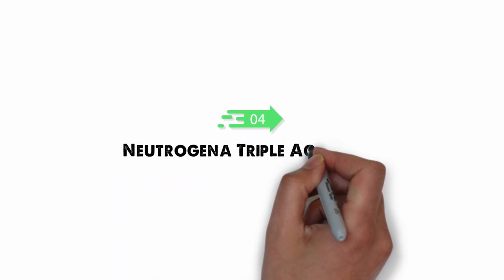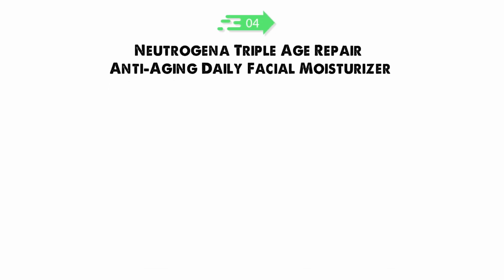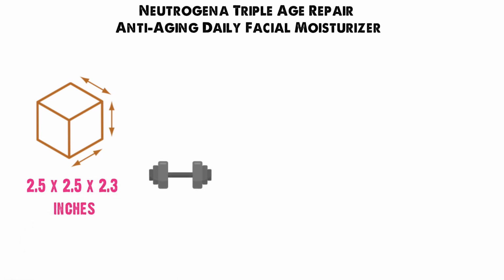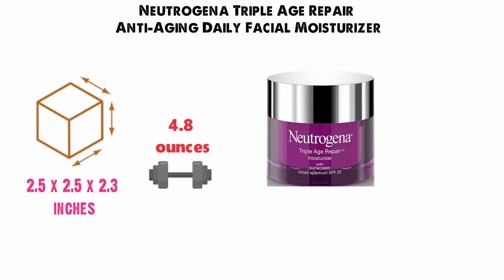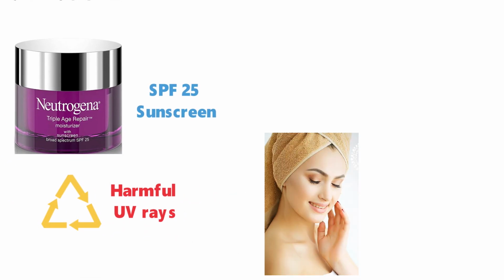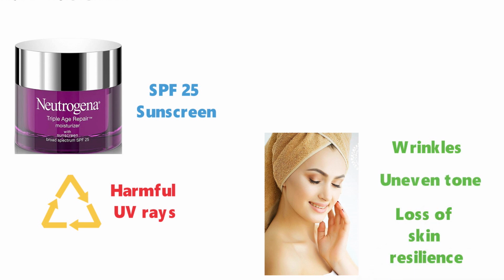At number 4, we have the Neutrogena Triple Age Repair Anti-Aging Daily Facial Moisturizer. The dimensions of this product are 2.5 by 2.5 by 2.3 inches, and it weighs 4.8 ounces. The Neutrogena Triple Age Repair Daily Facial Moisturizer features SPF 25 sunscreen to protect you from the harmful UV rays while tackling wrinkles, uneven tone, and loss of skin resilience.